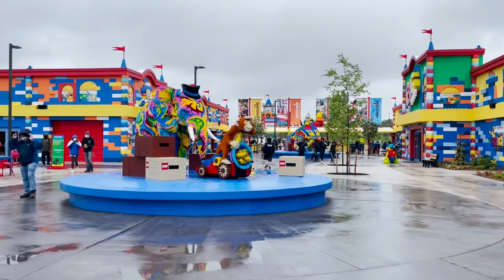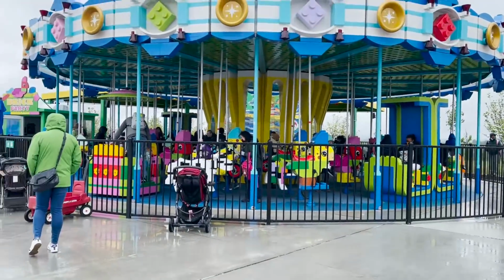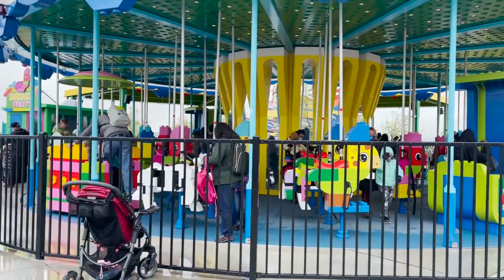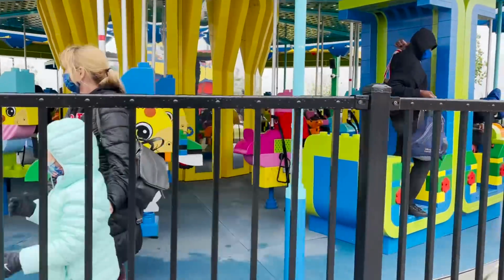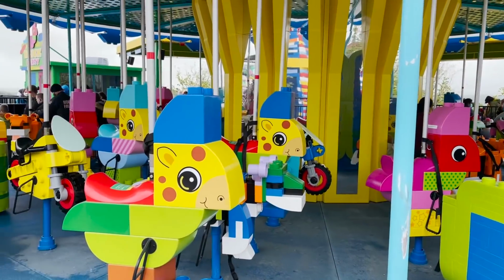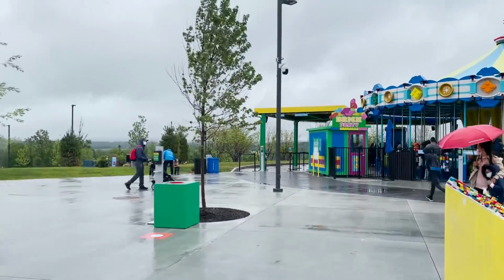As you keep walking past the big shop and the Brick Cafe, you have the Brick Party Carousel, all made out of giant Legos. There's ones that move up and down, there's ones that are stationary, but they're all very cool and it's a very cute little carousel.